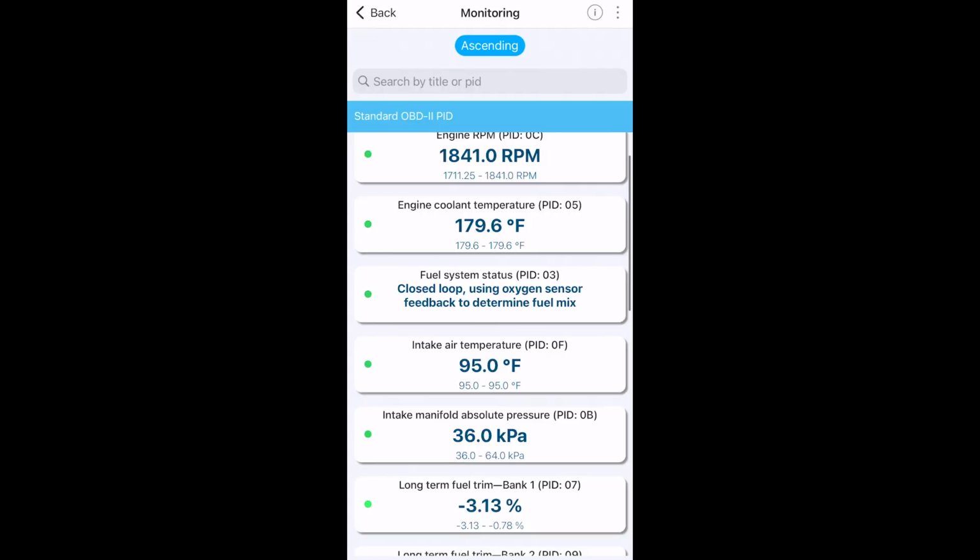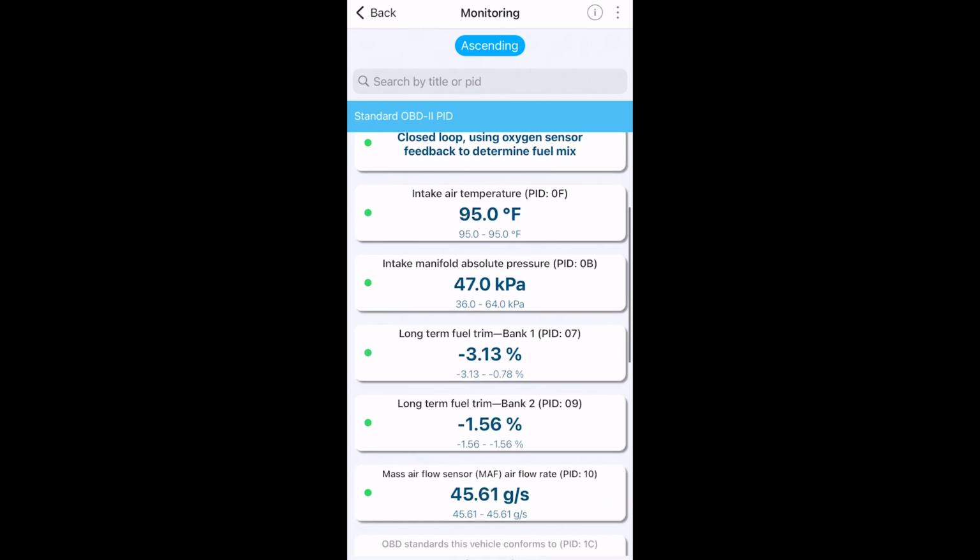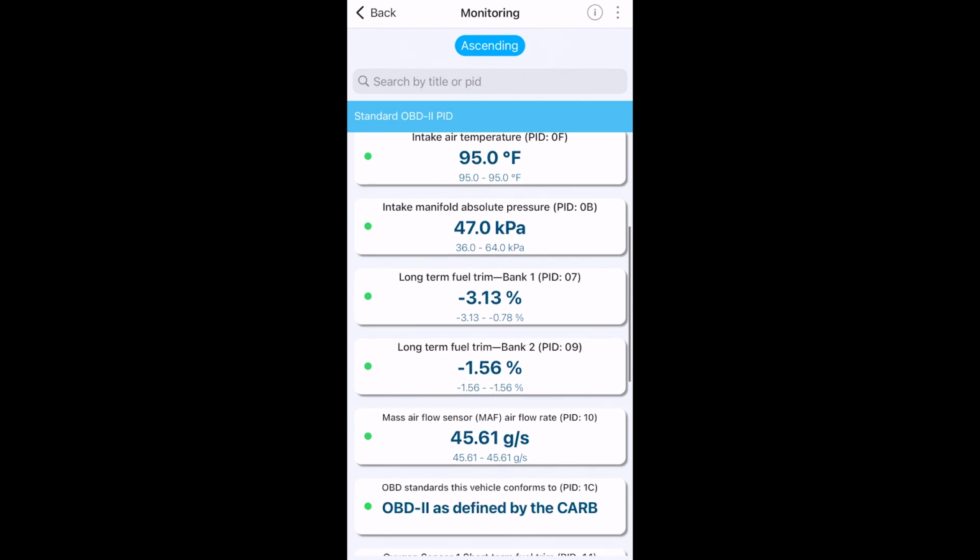So we've got one last tab to play with here. We have the monitoring section on the top left. And it looks like that'll just cover just about every sensor or every parameter that your engine is going to be reading. We've got intake air temperature. That's kind of hot because it's pretty warm out today. Engine coolant temp right at 180, so the truck's running great. Manifold pressure, long-term fuel trims.